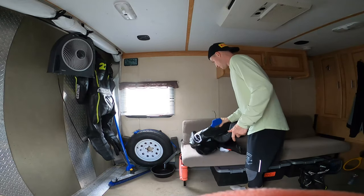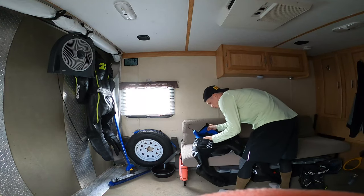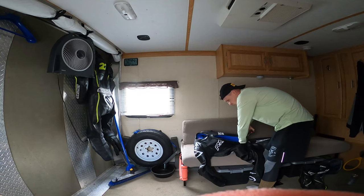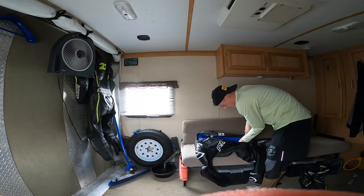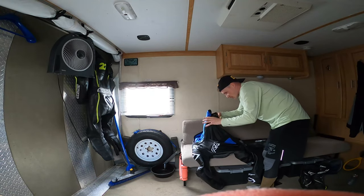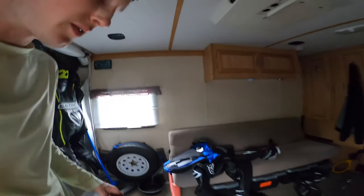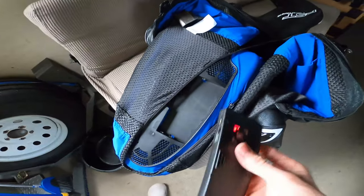Okay, so let's plug it in. I'm gonna just open the suit and then reach down towards the butt part of the suit, and you'll feel the bottom of the spinal protector. That spinal protector is where it clips into. Flip it out. It's not hard. I'll show you guys.